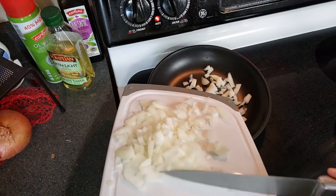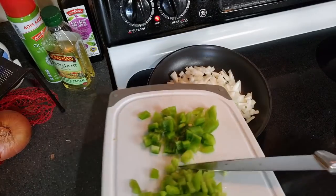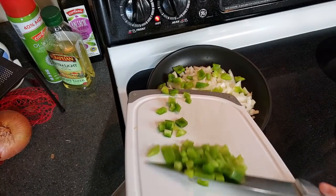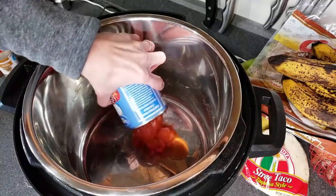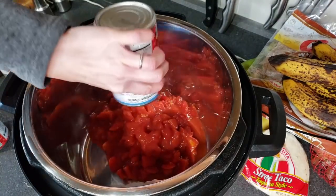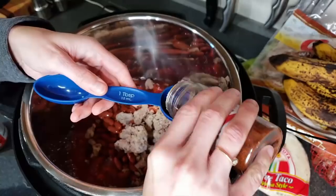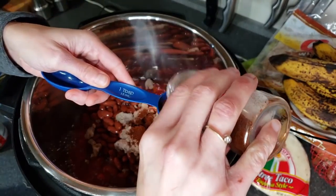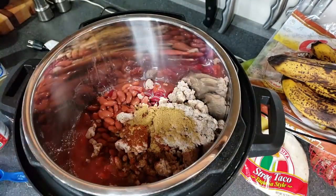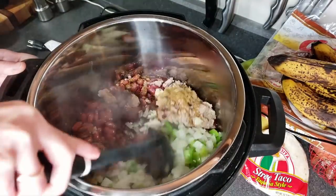Then the last dinner I will show you is chili. So all I did was cook, again, onions with some olive oil, also a chopped bell pepper. Meanwhile, I opened up all the cans and added them to my slow cooker. So it was some diced tomatoes, it was kidney beans. I didn't drain any of it. And I also added some chili powder, like 2 tablespoons of it, and maybe a teaspoon or 2 of cumin. Then some salt and pepper.